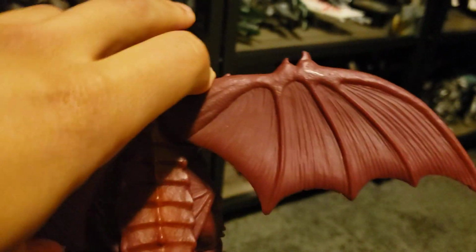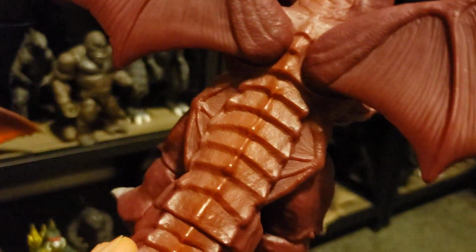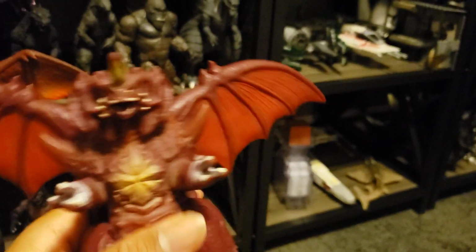I really like this guy. I like how you can fold the wings open, like this. Really come in handy. And the real two bottom wings right there. He's actually one of my favorites. Anyway, time to move on to the next figure.